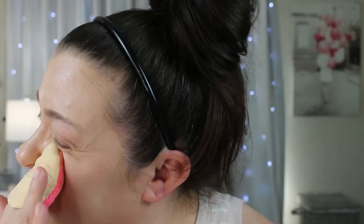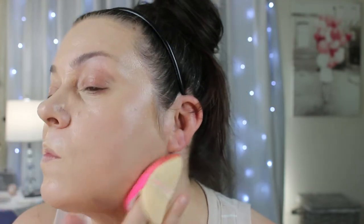And since I had so much, I went ahead and moved it up under my eyes, which means I am not going to use concealer. Okay, next time, just one drop. But this is a skin tint, guys. This is very naturally radiant.